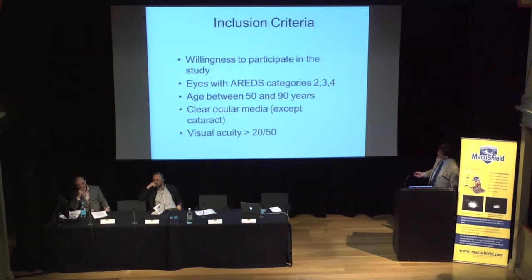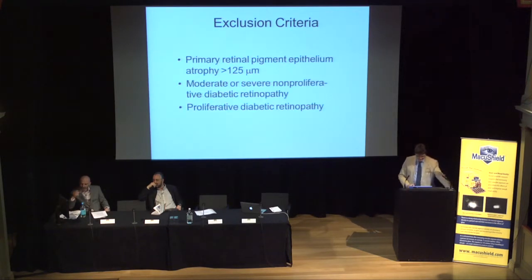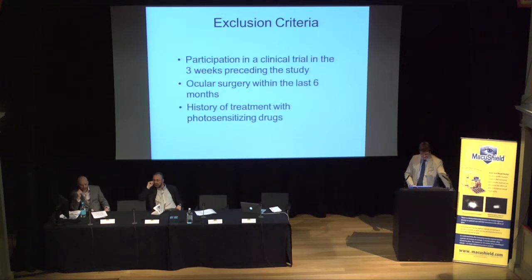The patients had to have clear ocular media except cataract, and the visual acuity had to be better than 20/50. We also included patients that had primary retinal pigment epithelium atrophy of more than 125 micrometers, and that had either moderate or severe non-proliferative diabetic retinopathy or proliferative diabetic retinopathy. In addition, we did not include patients that participated in a clinical trial in the 3 weeks preceding the study. Ocular surgery within the last 6 months was an exclusion criterion, and the history of treatment with photosensitizing drugs.